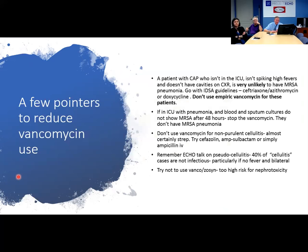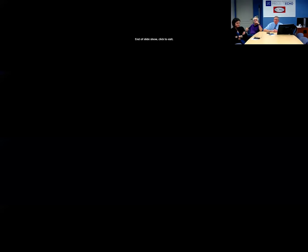All right, and if you can avoid vanco plus Zosyn, it carries a very high risk for nephrotoxicity. So, infection control, antibiotic stewardship, this is very difficult. You just have to stay on top of it and continually review why patients are on antibiotics, but I think that's what I wanted to say. Any thoughts, you guys?